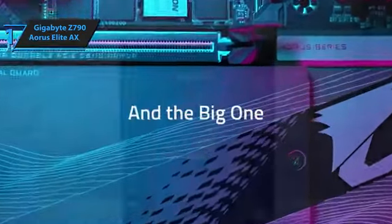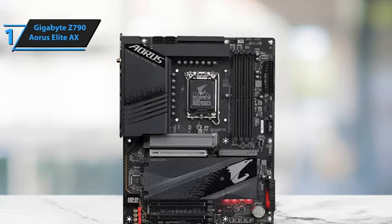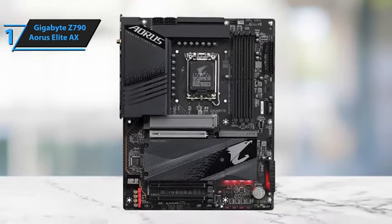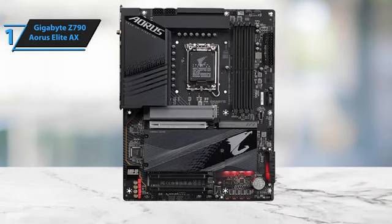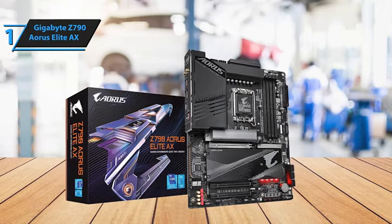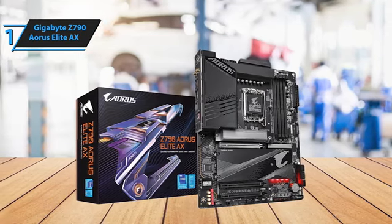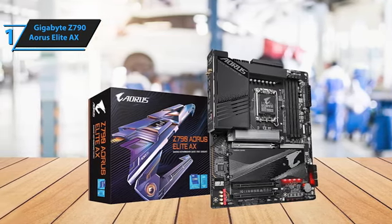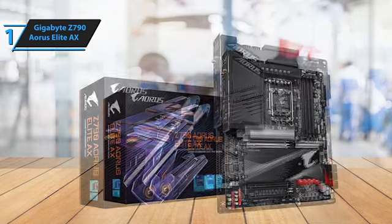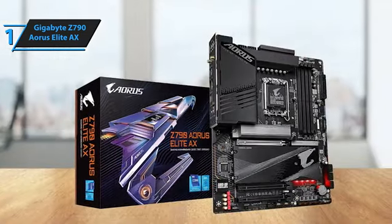While we were engrossed in testing the AMD Zen 4 platform, Intel unveiled its 13th generation platform, Raptor Lake. This new generation introduced fresh chipsets, with the Z790 standing out. The core processors of this generation utilize the same LGA 1700 socket, ensuring compatibility between the 12th and 13th generation processors. Our attention today is on the Gigabyte's mid-range offering in the Z790 chipset series, the Gigabyte Z790 Aorus Elite AX.